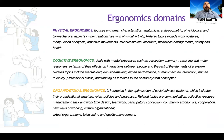In physical ergonomics, we focus on human characteristics: anatomical, anthropometric, physiological, and biomechanical aspects. In cognitive ergonomics, we deal with mental processes such as perception, memory, reasoning, and motor responses. Organizational ergonomics is more interested in the optimization of the socio-technical system, such as human activity systems, a group of processes that want to accomplish a specific goal, such as production or even service stations, which includes their organizational structure, rules, policies, and processes.